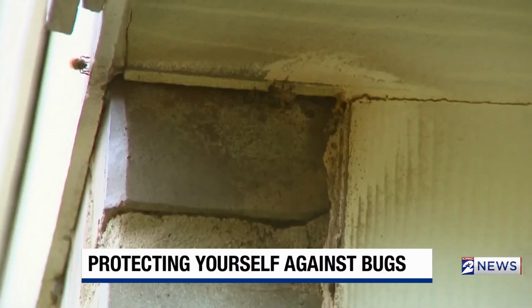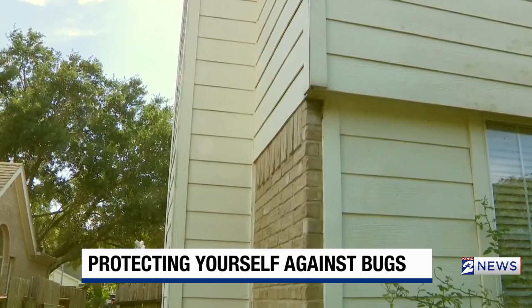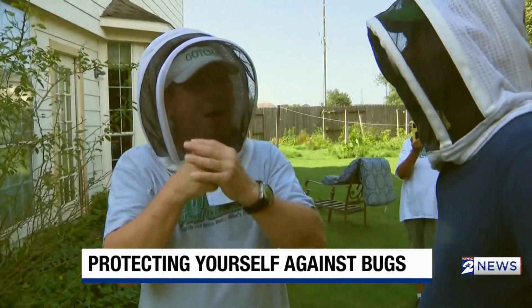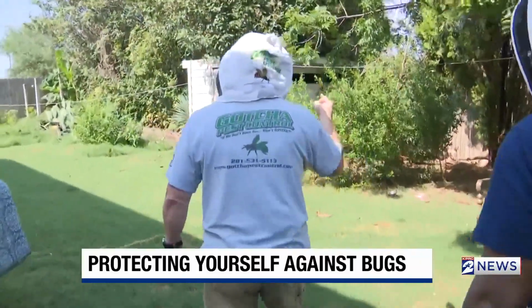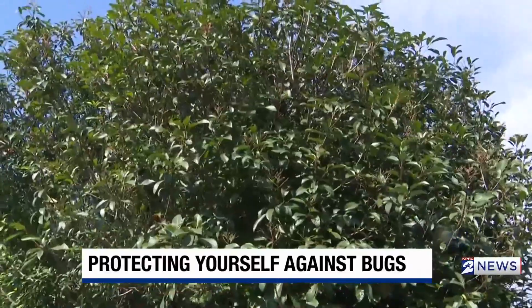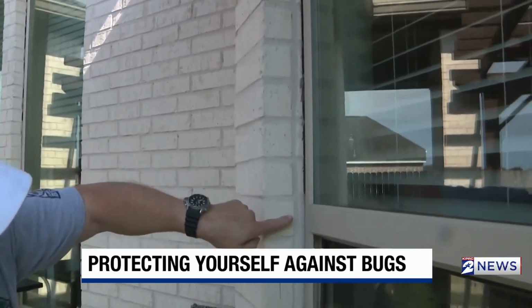How many bees do you think? This house has been full of bees for probably about 6 months to a year, and I got about 50,000 to 60,000 in here. This spot alone. Griffin says the upkeep of your yard can go a long way in keeping out lots of insects, including bees. Keep your grass cut and trim your shrubs, and also be sure to seal your windows, foundations, and other parts of your home.